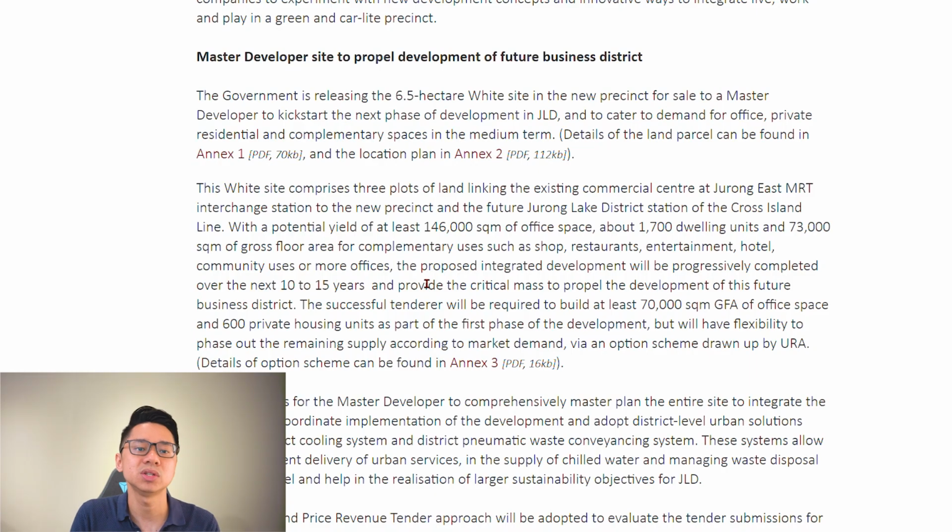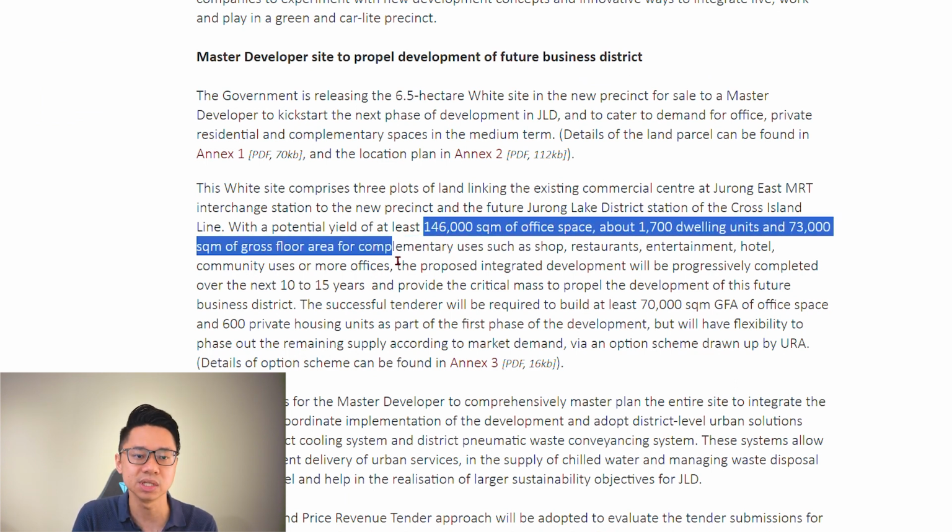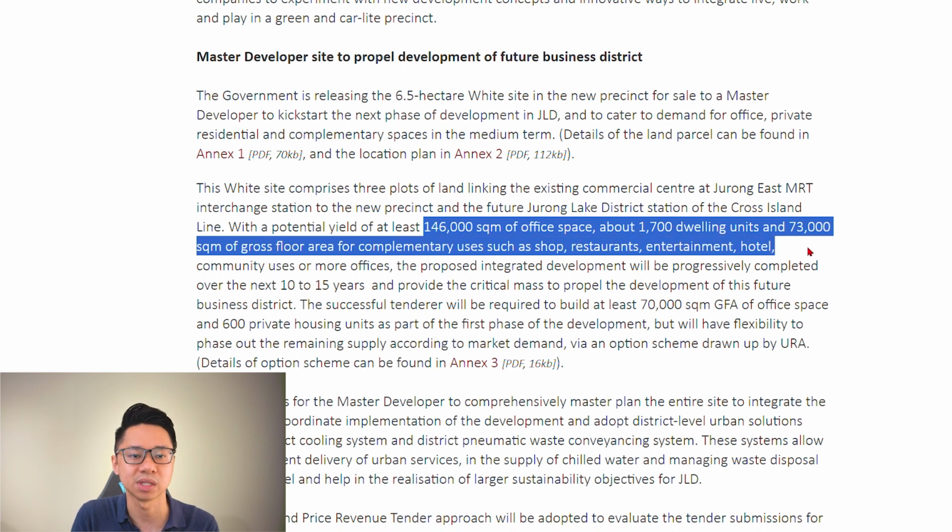And there will be a potential yield of at least 146,000 square metres of office space, 1,700 residential units, and 73,000 square metres of shops, restaurants, entertainment, hotel, or more. And this proposed integrated development will be progressively completed over the next 10 to 15 years. So this will definitely provide the critical mass to drive the development of this area. And this is just the beginning.